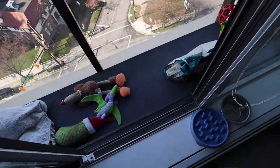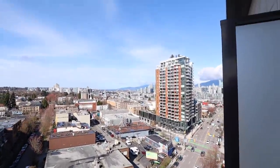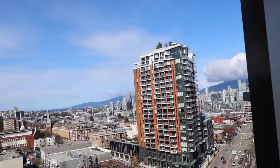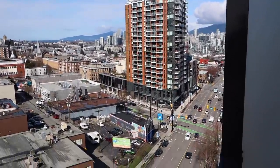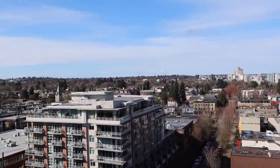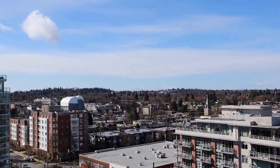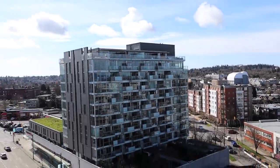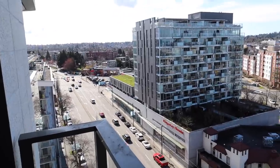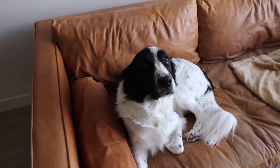So we got one of these tiny little balconies. There you can see the North Shore Mountains just peeking out over there. Cold and windy today. There's Kingsway Street. Out there's the west side of Vancouver. You know, way out there. Anyways, this is this beautiful city that I've grown up in. Honk honk. And what we are dealing with today, no, we are not dealing with you.